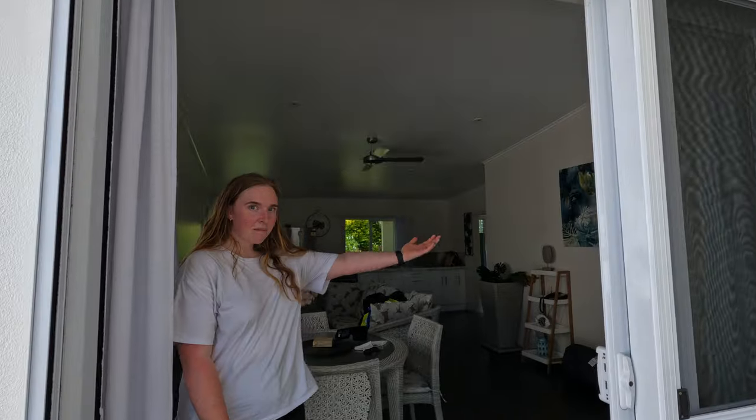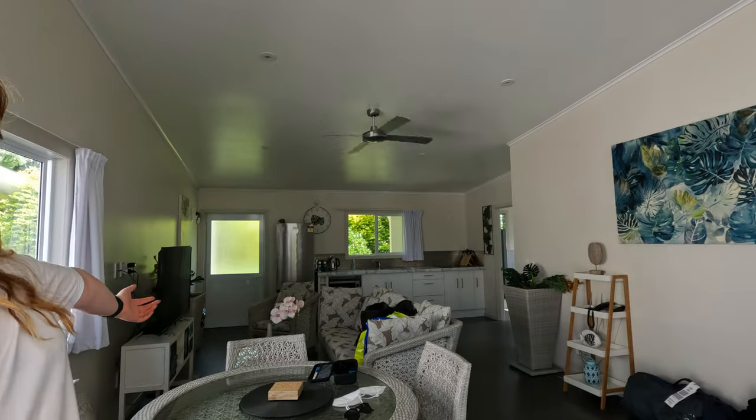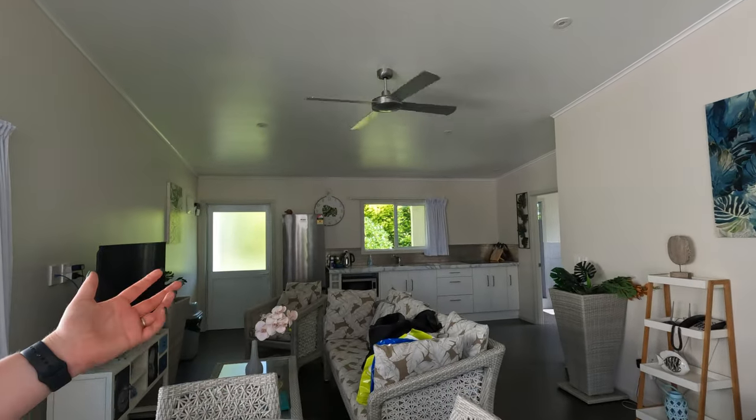Just made it to our accommodation and I thought I'd show you. Come. We have a lovely lounge, living, kitchen area.